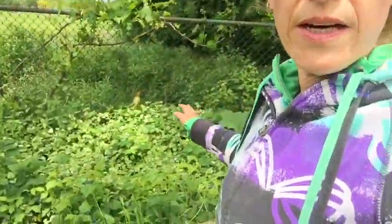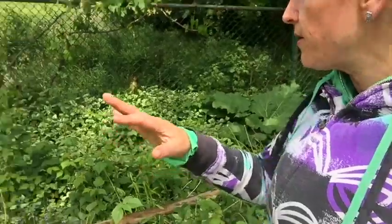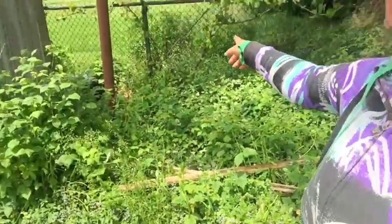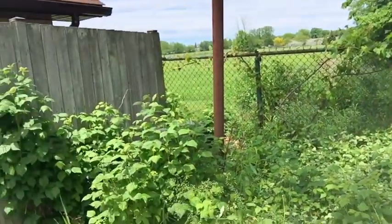All right, over here, this bed is sort of in transition. I've got raspberries here all around. The grape is coming back looking just awesome. I did a hard prune on that one, cut it way back down and hadn't been pruned in a long time.